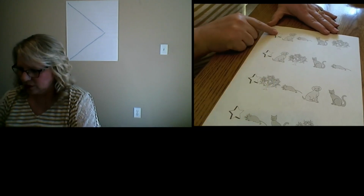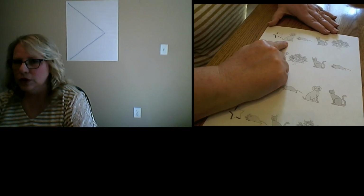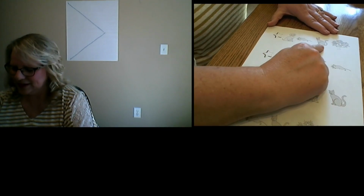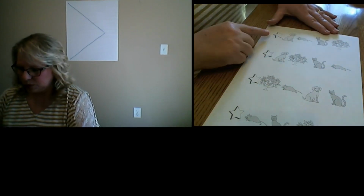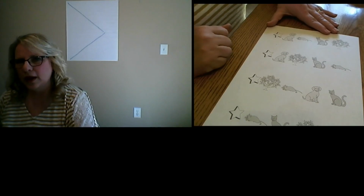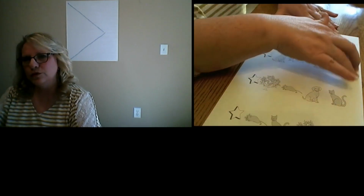Ready? Pointer finger on the first star. Dog, mouse, cat, tree. Remember, we're moving across the row, working our way down the page. From the top to the bottom. From the left to the right.